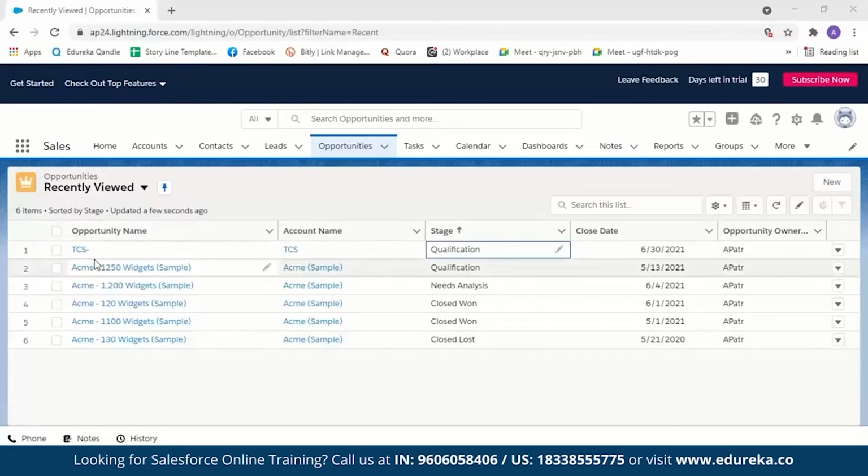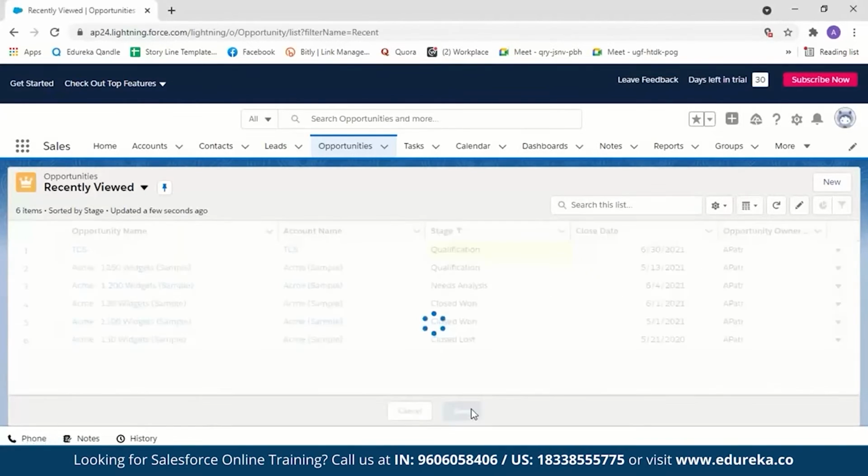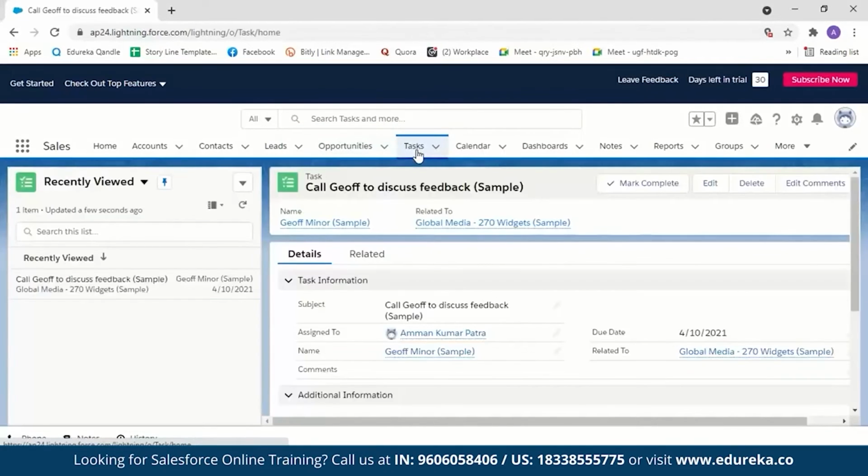Now in recently viewed, we'll just change this opportunity into closed win because Abhinav is willing to buy the product. So we'll just change it to closed win over here and we'll save it. Now after opportunities, we have task. Now task is nothing but the duties to be carried out by the salesperson on a particular date. It can be something like calling a customer at a particular time or emailing a customer asking him for feedbacks. It could be anything like this.